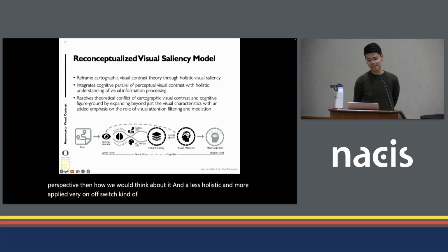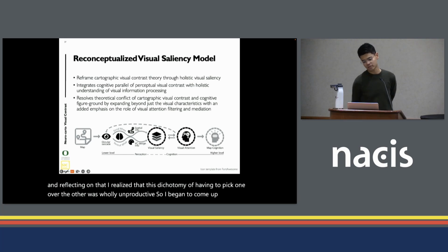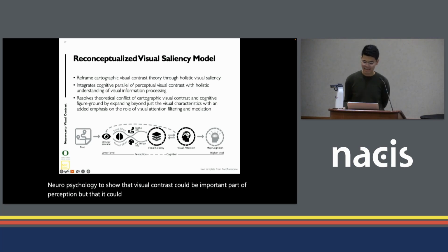Thinking more deeply about that and reflecting on it, I realized that this dichotomy of having to pick one over the other was wholly unproductive. So I began to come up with a new model to think about this, where I can synthesize what we know in cartography with findings in neuropsychology to show that visual contrast could be an important part of perception, but that it could equally be mediated by visual attention.